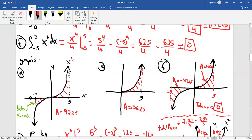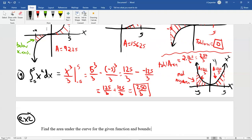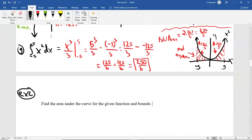All right, let's step it up a little. Example 2, wrong color. And we are going to do the same thing. Find the area under a curve, given function and bounds. A, we're going to do the integral from 1 to 5 of the function dx over x.